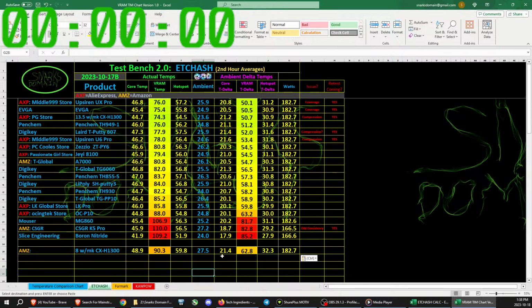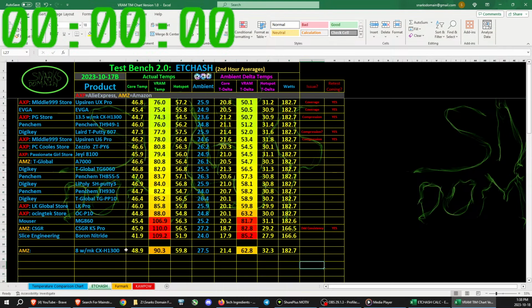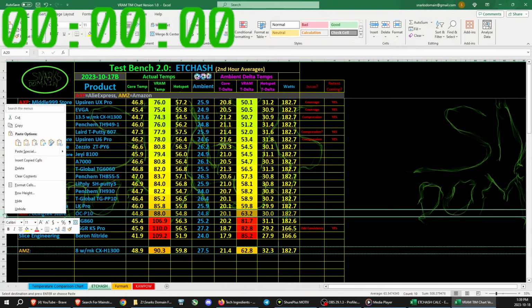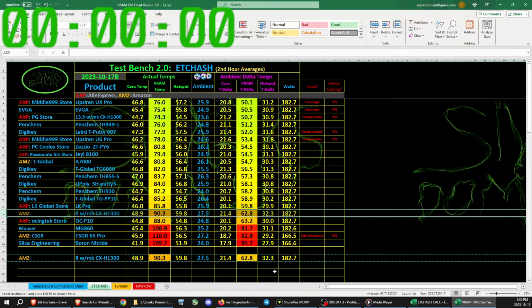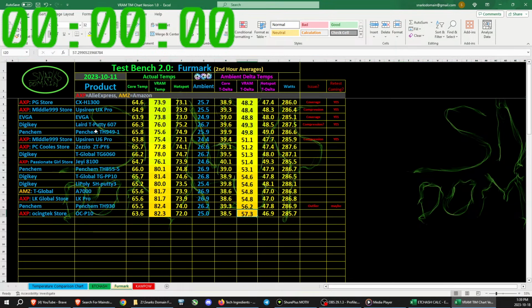Yeah, and we do rank it by the VRAM T delta. You know, that would look better if it was center height, like that. Anyways, so 62.8, we're going to put it right between LK Pro and OCP10. And I will figure out which store I bought it from before I upload these. Oh, we're going to delete that. So you guys can see, right? Here we are with the 8 watt stuff, and all the way up at the top, we're seeing that 13.5. Now, if you go to Furmark, the 13.5, oh, I'll have to type that in, is actually at the top of the chart.